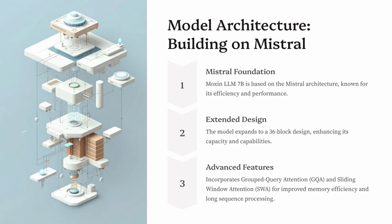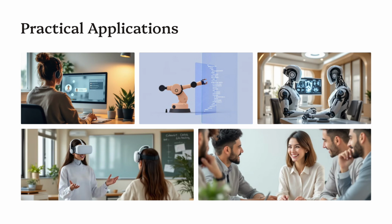You're probably thinking, okay, that's neat, but what can Moxin actually do? Well, let me tell you, it can do a lot, a whole bunch of stuff, from writing emails, summarizing documents, that kind of stuff, to more complex things like coding and reasoning.